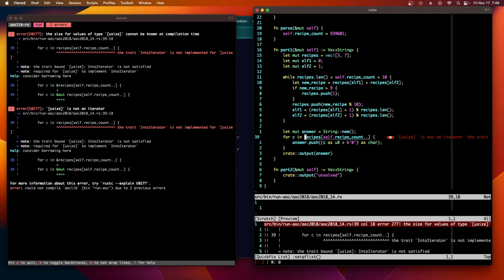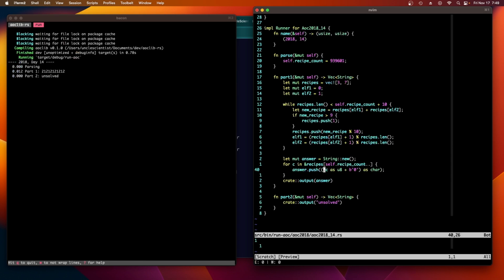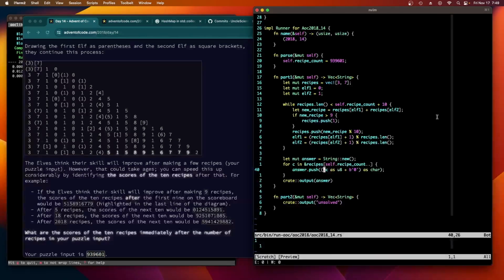Oh, I don't want to modify this thing. I can't iterate over a slice? Oh, I have to put a thing here? C as U8. I'm guessing that's wrong. I don't know what I did wrong, but I'm guessing that's wrong. Let's print out the first, what do they have? The first 20, and we can see how poorly I did. Let's change this to 9 real quick.